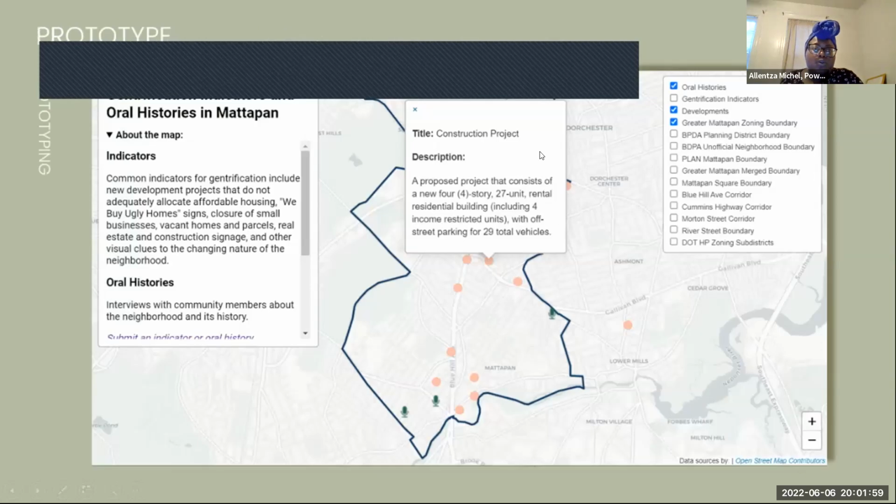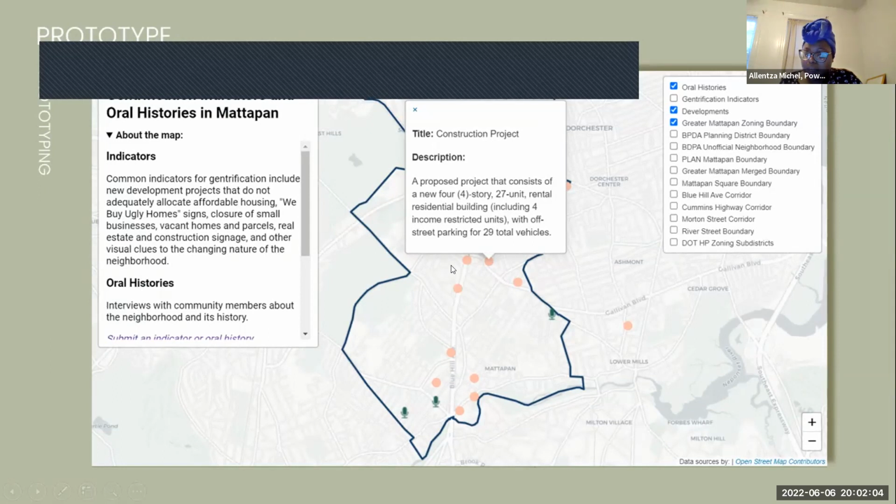So the website is still under construction, but it basically looks like this. I'm going to pop in the chat a link so that you can all see the temporary website that we're building out. And one of the reasons why we are trying to get as many people involved is because this project, like I said before, can't exist and won't be as strong as it can be without community input. So we want to make sure that we're taking note of all the things that are signs of neighborhood change.